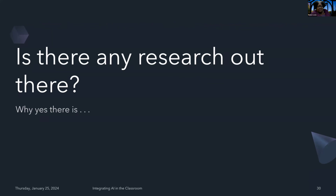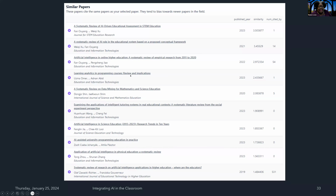I took one of the articles, which happened to be the application of AI technologies in STEM education. It was a systematic review covering 2011 to 2021. With insightful.xyz, you can take an article and find more articles. The cool thing there was that it found all of these others: a systematic review of AI-driven educational assessment in STEM education, AI role in education system based on proposed conceptual framework, artificial intelligence and online education, a systematic review of empirical research from 2011 to 2020, learning analytics and programming courses, review and applications, and so forth.